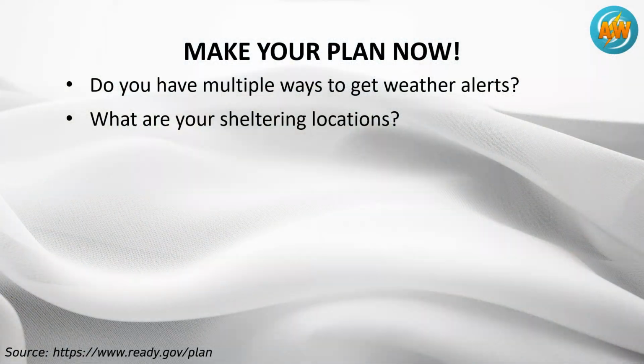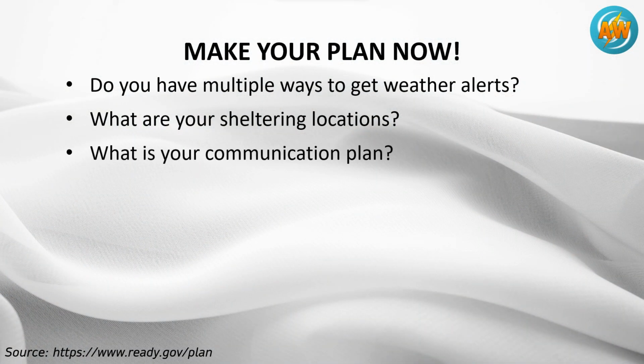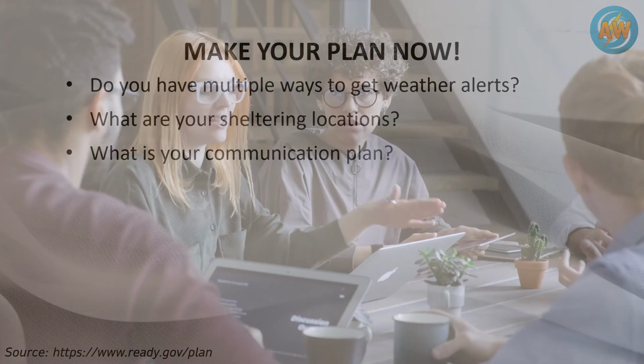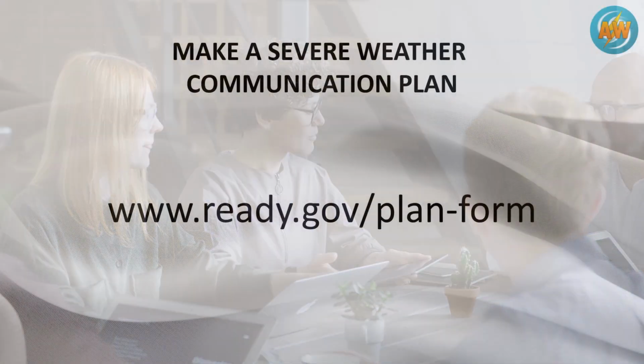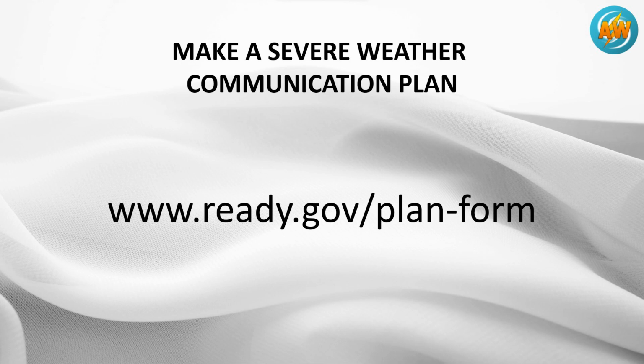The next thing to consider: what's your communication plan? Communication plans are somewhat difficult to formulate, as it's a way that you and your family can make sure that you guys are up to date and informed with severe weather, no matter the time of year. Therefore, if one of you gets a severe weather alert, you can inform the rest of your family about it. You can get an information sheet together for a communication plan at ready.gov/plan-form.